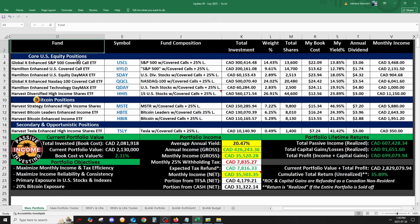So now, in terms of my core US equity positions, which is, of course, the majority of my portfolio, you have 6 positions. You have USCL, HYLD, and SDAY. These, to me, are kind of like a unit. They're kind of like an S&P 500 unit. Together, they make up about 560,000 of my portfolio. So about 27% of my portfolio is basically in the S&P 500.